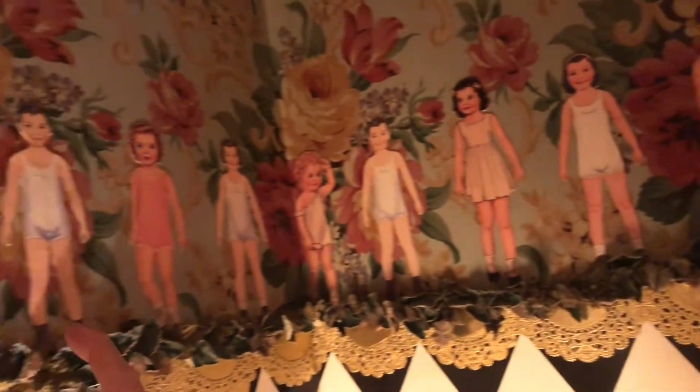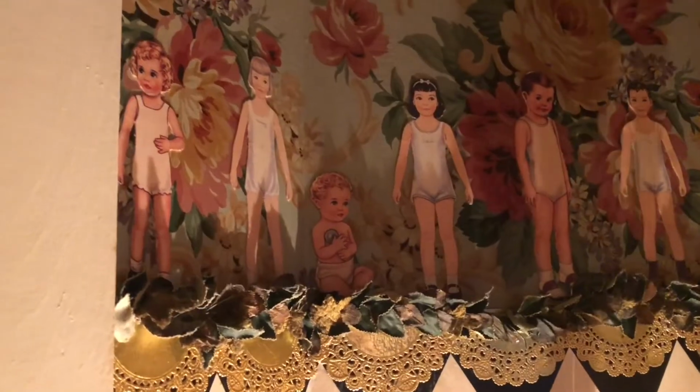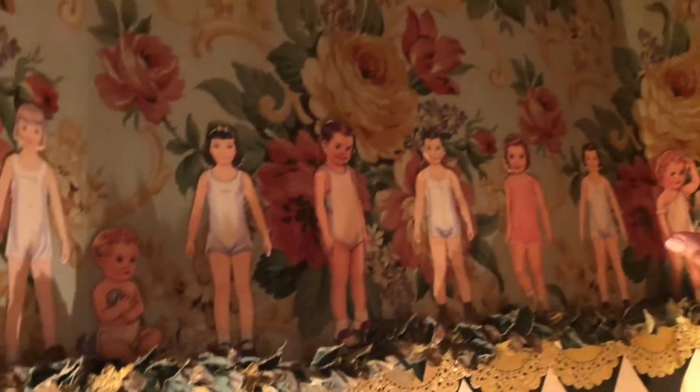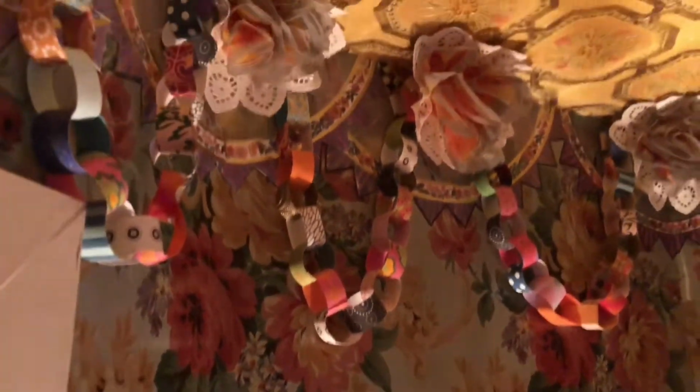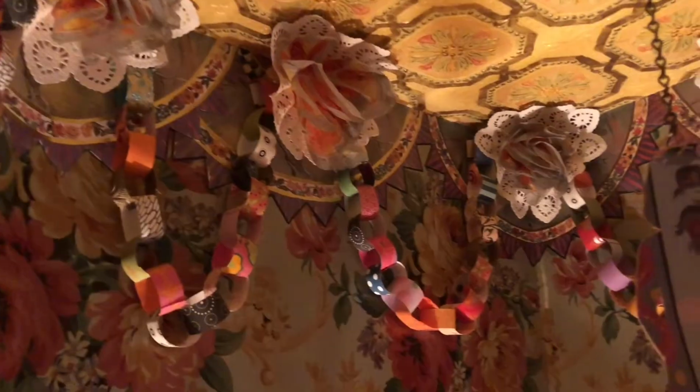And then the next are little gold doilies cut into halves, and more leaves, and all the little girls and boys in their underwear waiting for their doll clothes to go on them, and even a little baby doll. And then regular wallpaper, and then those chains we made out of all of our papers so that nothing could be wasted.